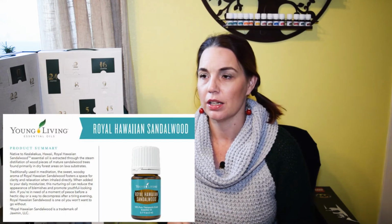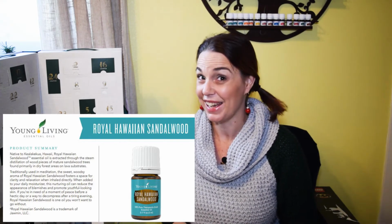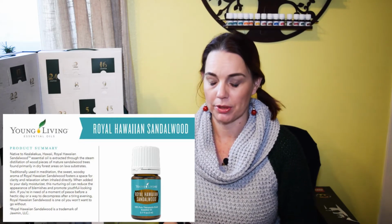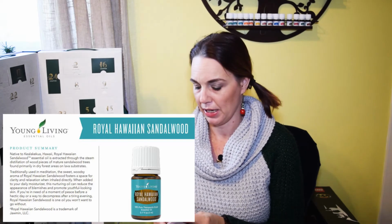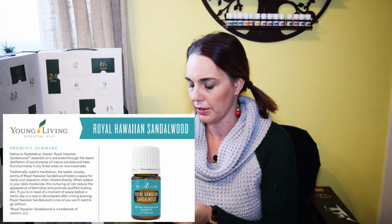The Sandalwood Reforestation Project is really awesome because Royal Hawaiian Sandalwood is a really amazing oil. Super good for your skin, and of course it's a wood oil, so we love wood oils. But for a while we couldn't get it because the sandalwood was being stripped, and so it was kind of impossible to get. So this is an amazing project that not only is bringing it back, but bringing it available to us again as well. So let's see what this says.